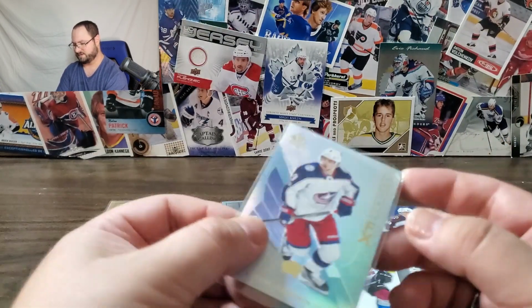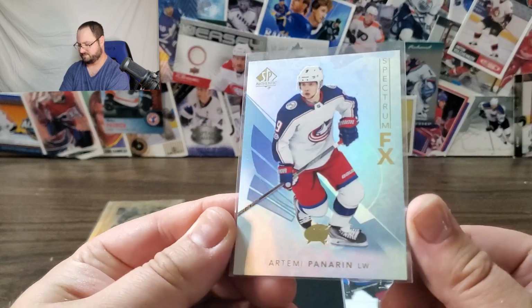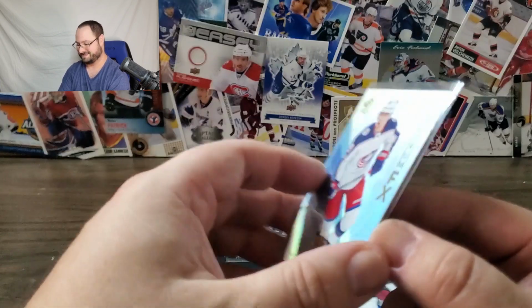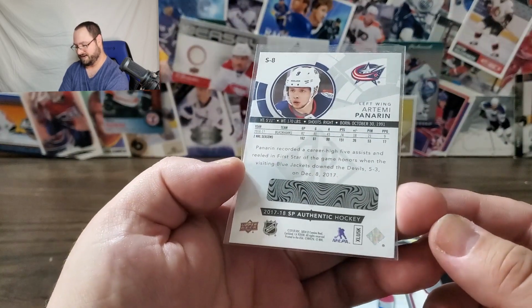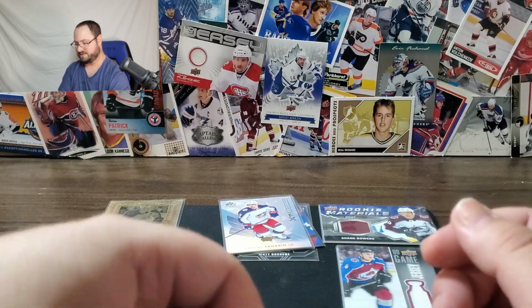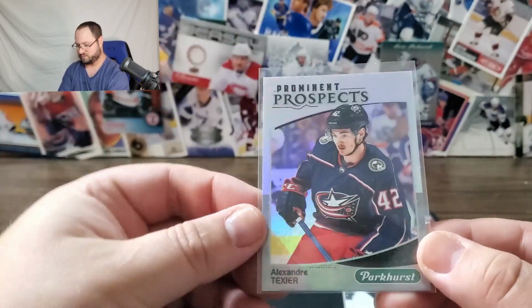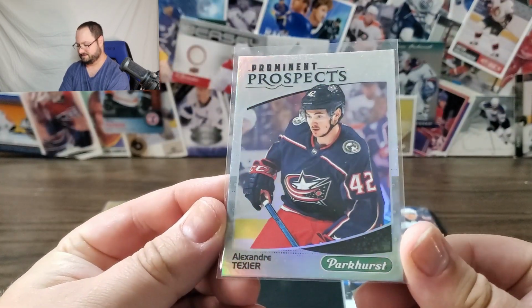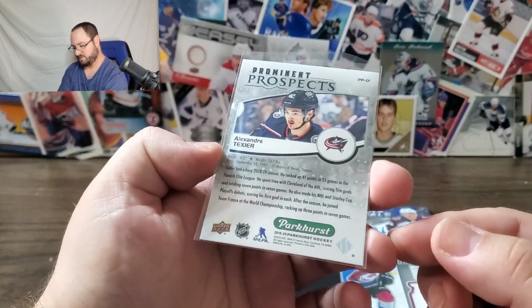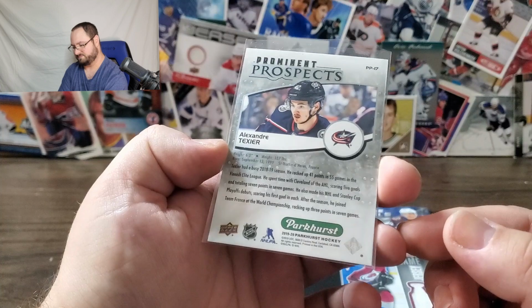Goes right there. Next up, we've got Panarin from Spectrum Effects. And should have the bounty on the back. There it is, unscratched. All the same to me. Prominent Prospects. What year is this one from? 2019-20 Parkhurst.